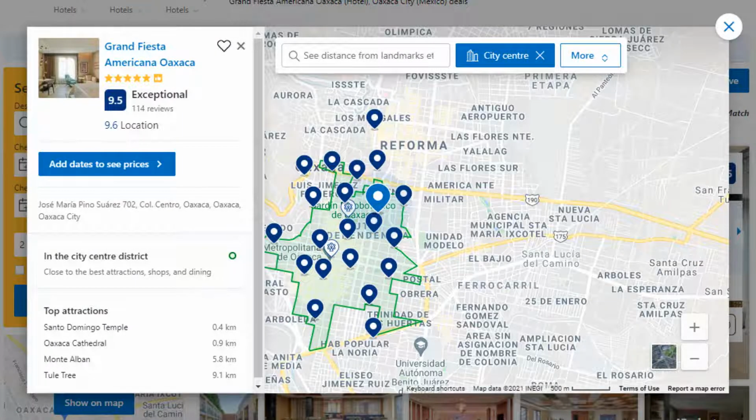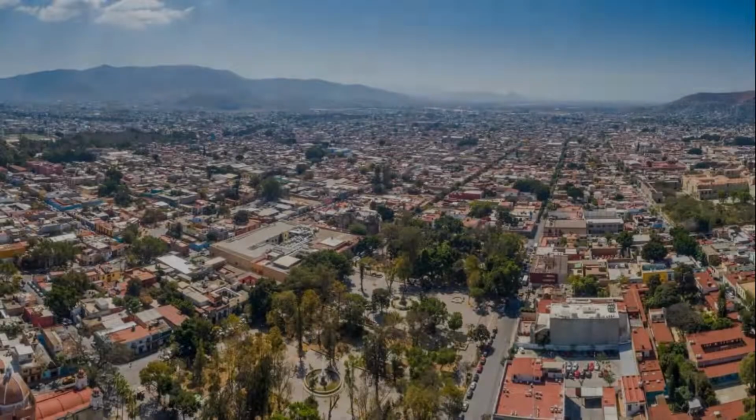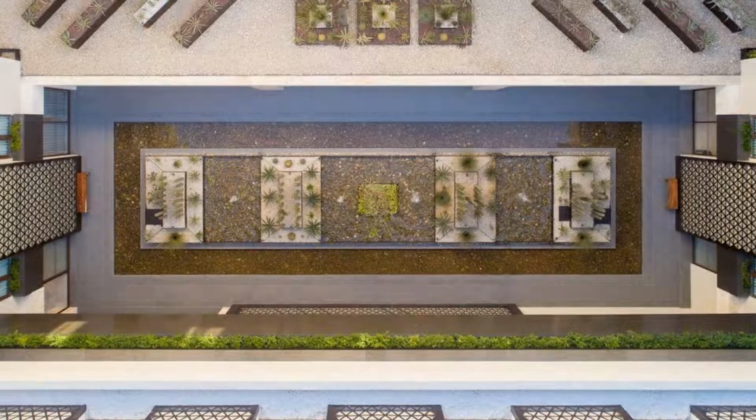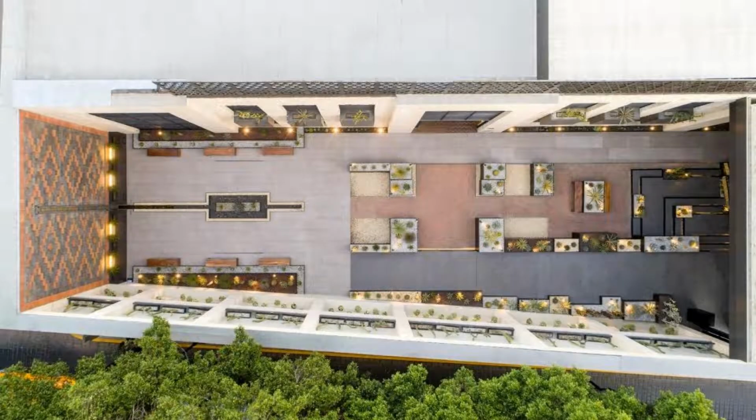Number 8. It's a 5-star hotel. The location of this hotel is first class and guests love walking around the neighborhood. Check-in time is 3 p.m. and check-out time is 1 p.m. Guests are required to show a photo ID and credit card at check-in. Pets are not allowed in this hotel.